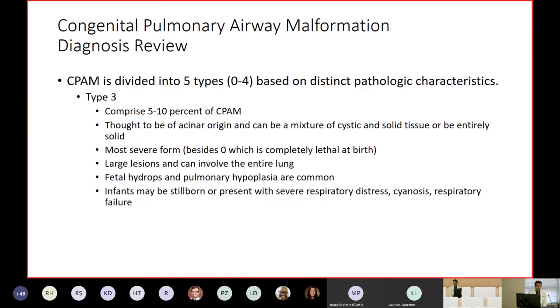Type 3 is about 5 to 10%. These come from the acini, so from acinar origin, can be a mixture of cystic and solid tissue, or it can be entirely solid. These are the most severe form besides type 0, which is completely lethal. These are large lesions. They can involve the entire lung. These can cause secondary fetal hydrops or pulmonary hypoplasia, and these infants can be stillborn or present with severe respiratory distress or respiratory failure.